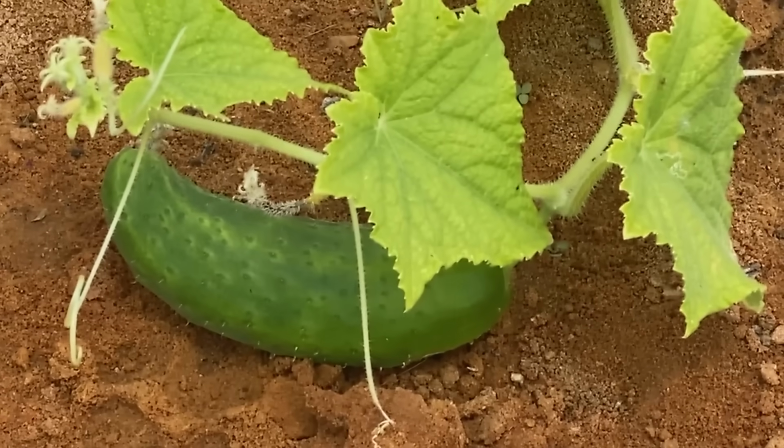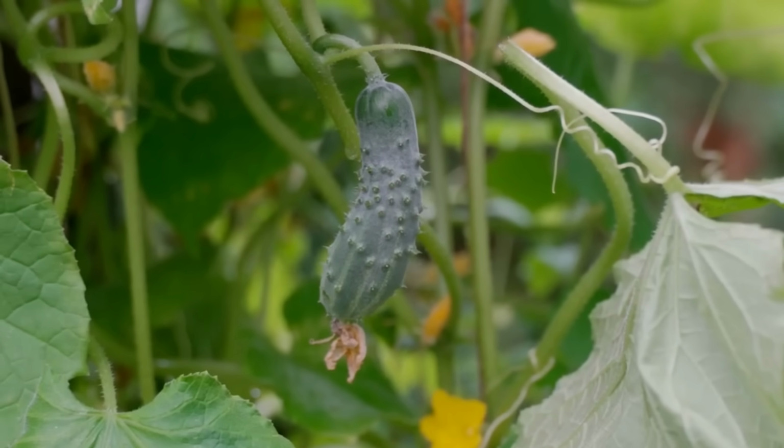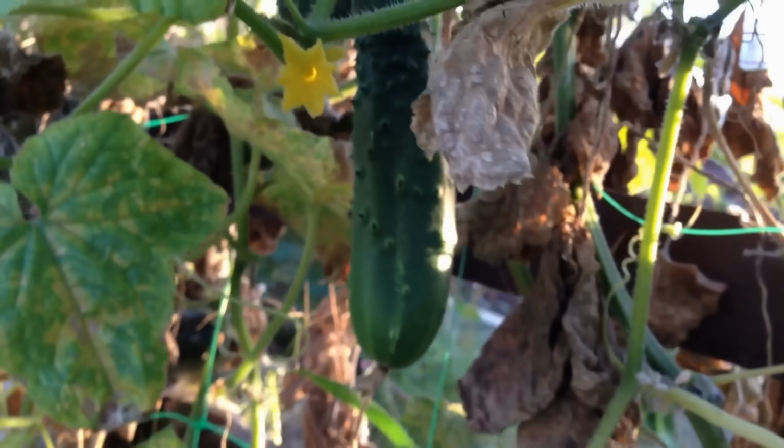First up, let's talk growth. Cucumbers are fast-growing plants, but they can sometimes get stressed. Too much heat, too little water, or just unpredictable weather. And when plants get stressed, they produce fewer cucumbers.